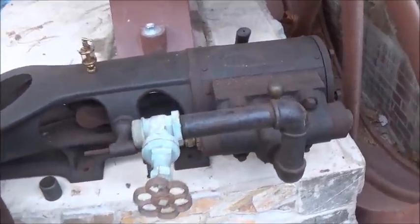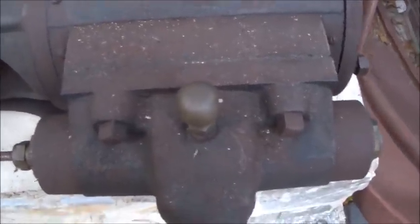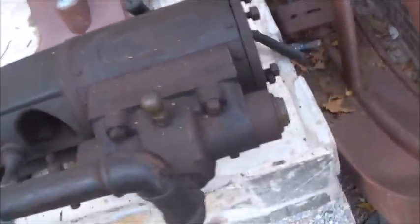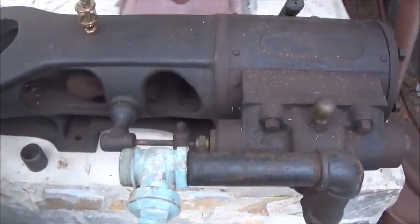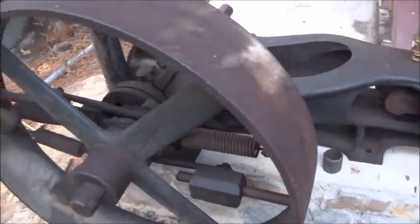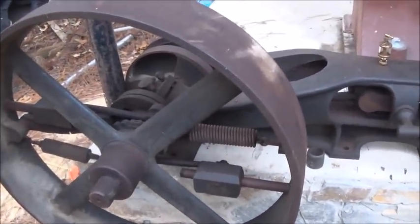The slide valve's not stuck. I guess it's got a piston valve or some sort of a setup in it. And the exhaust comes out the front, and then you just be packed there. So pretty simple setup. We'll eventually get this one fired up. This is a really neat engine. This is probably the oldest engine I've got, 1870s.